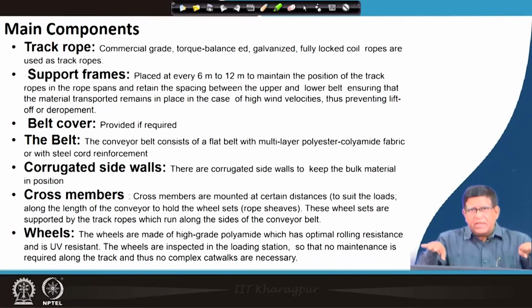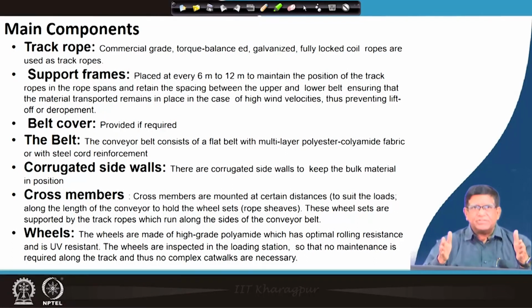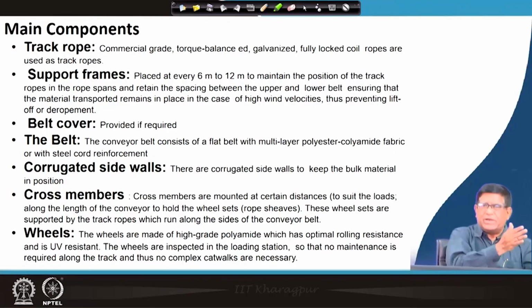They have made it in such a way that it is a flat belt, not a troughing belt. Because it is not a troughing belt, the stress and strength that have to be designed for become less, but it has corrugated sidewalls, because of which the material will not spill. In an ordinary troughing conveyor belt, you have seen that when the belt sways to the side, it hits over there.